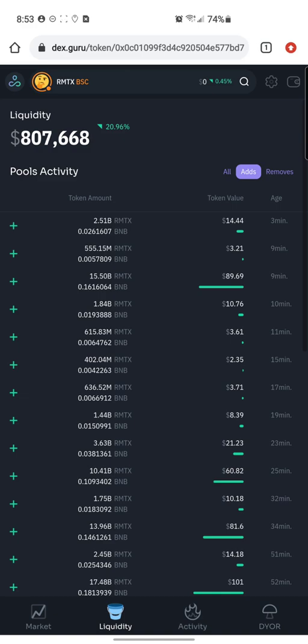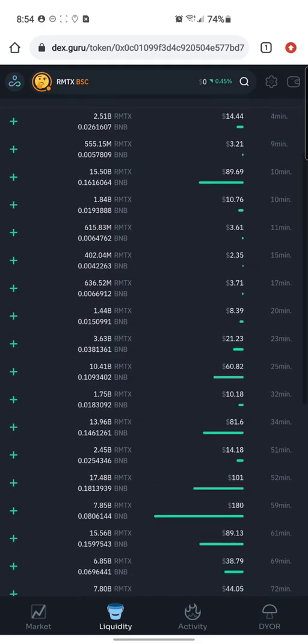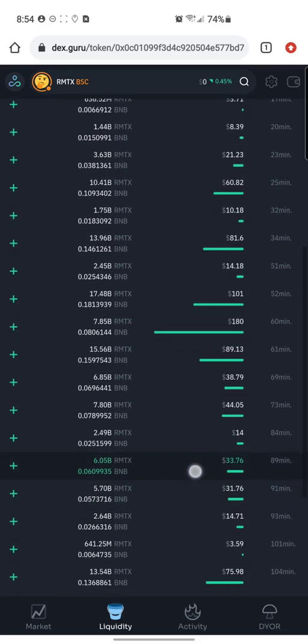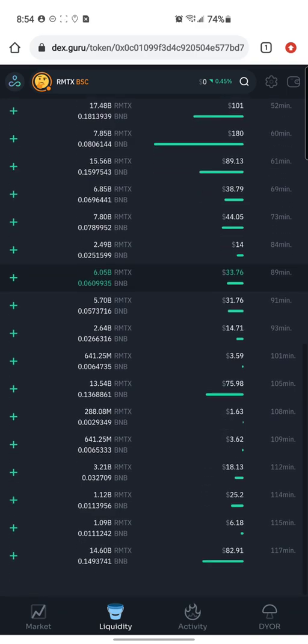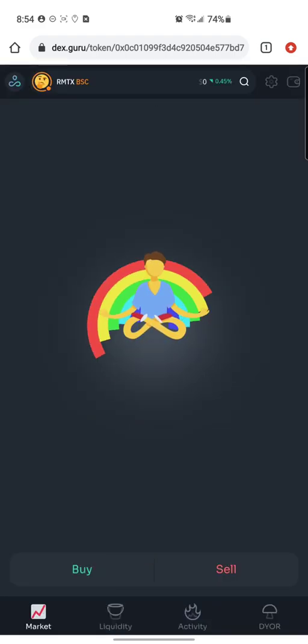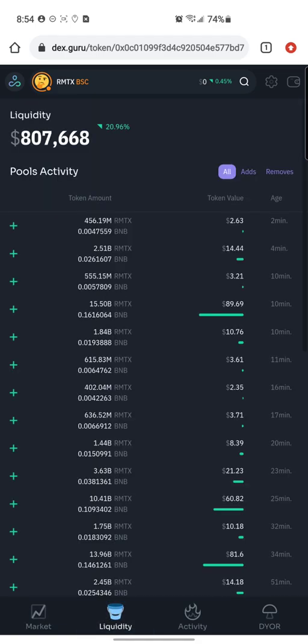So in the last 9 minutes, there was $89.69 worth of liquidity added. And then 25 minutes ago, $60, 34 minutes, $81, 59 minutes, 160 minutes, that's an hour, $180. We can see up to 170 minutes how much liquidity has been added. It's reloading. I swiped the screen down too much. All right, so liquidity. So we see 807,668.